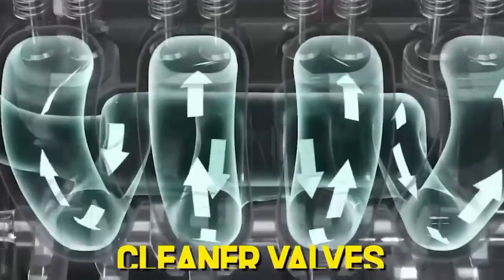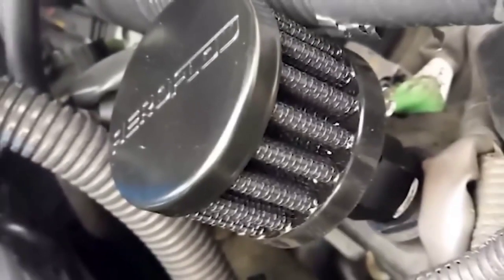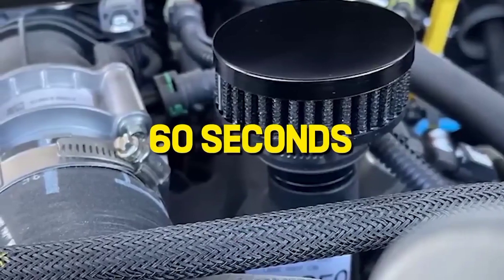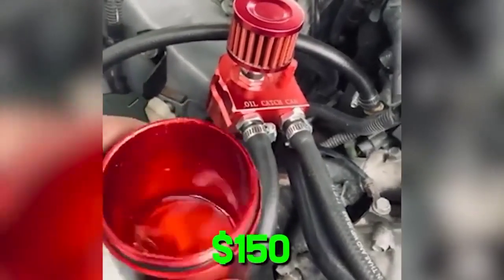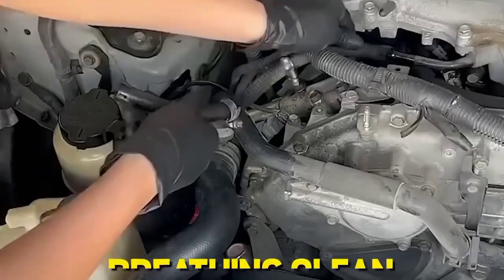The result? Cleaner valves, reduced carbon buildup, and steadier idle. The tiny filter costs $3 and snaps in place in 60 seconds. Dealers call it a catch can system and sell it for $150. The backyard version works just as well and keeps the engine breathing clean.